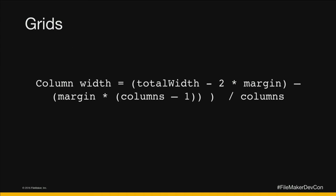Okay, grids. So there was a whole session on grids yesterday, so I'm not going to go that in depth with grids. I'm just going to give you a bit of a taste. Now this is one where you would use the actual formula. I would encourage you to plug some numbers in. It's fairly straightforward, but it's a little tricky because you have margins left and right, but also between columns. So it's not like you have 3 columns and 3 margins. There are extra margins on the sides. So this formula will help you.